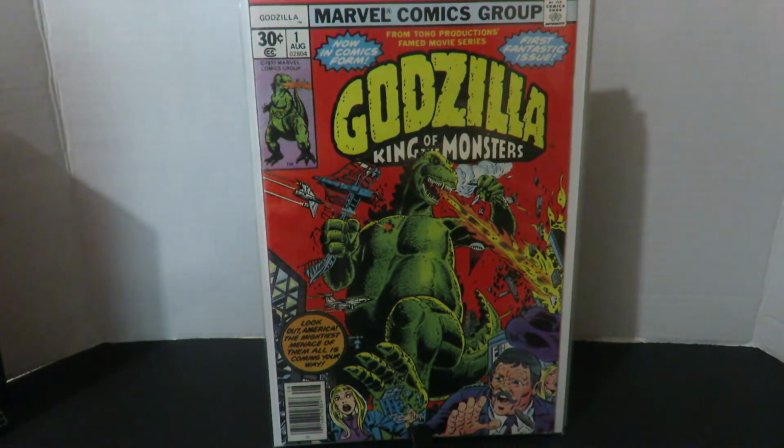A buddy of mine showed me that there's apparently another number where the Fantastic Four is on the cover, so I'm also on the lookout for that one. But I saw this one, Godzilla King of Monsters number 1. Cheap, couldn't let it go.